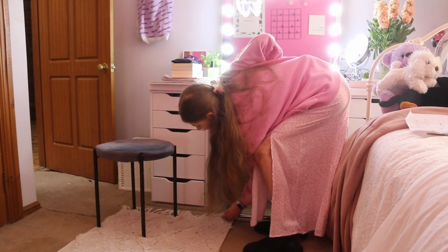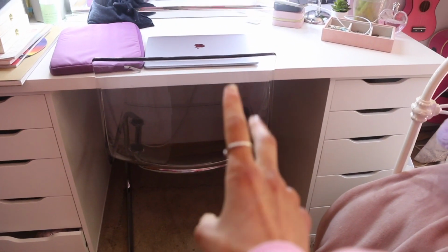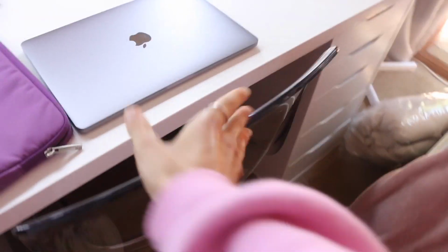I'm gonna try a seat. I like it. I have the exact same chair where I've just bought. This is what the chair looks like. I really, really like it. The mirror came and it was broken, so we have to send it back and get a new one. But yeah, I really like this chair.